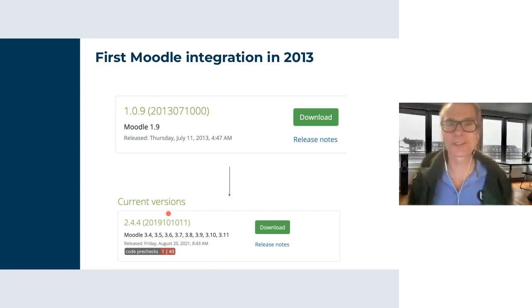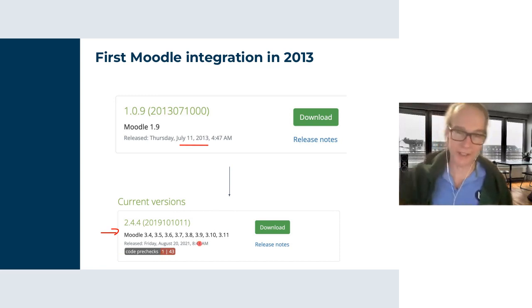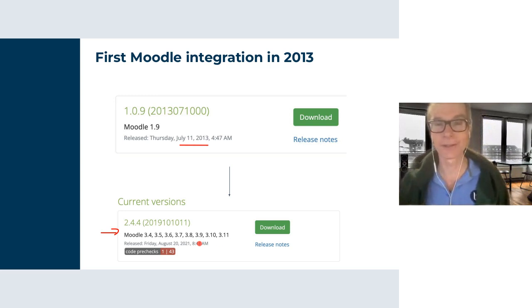So in terms of the history, the first BigBlueButton integration went public on July 11th, 2013. That's a stretch ago. I remember those days. And now if we fast forward today, you can see all the versions of Moodle we provide. And this is taken from Moodle.org. This is the public plugin that has been available for years. And that is the code that actually merged in, with a lot of work and a lot of good effort from the developers, into the core of Moodle.